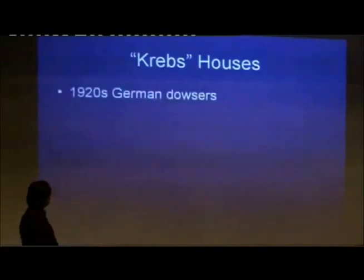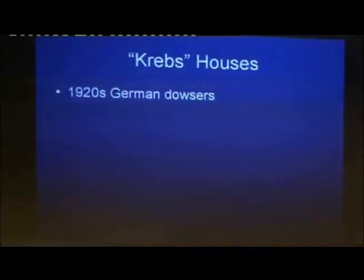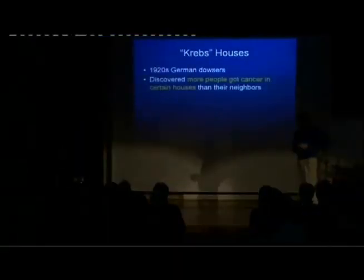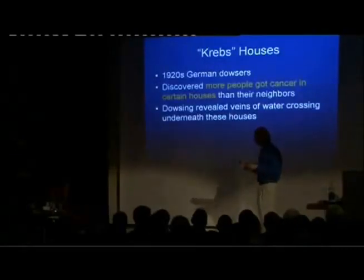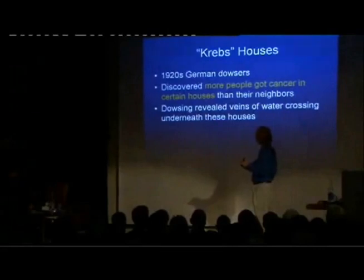The Germans have a legend of what's called Krebs houses. Does anybody know that? This was discovered in the 1920s by German dowsers. They discovered that in certain houses people would live in, they'd always get cancer. And their dowsing rods revealed that two rivers would cross underneath the house, under the ground.